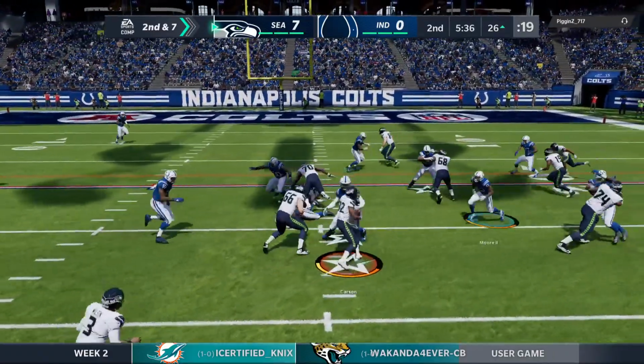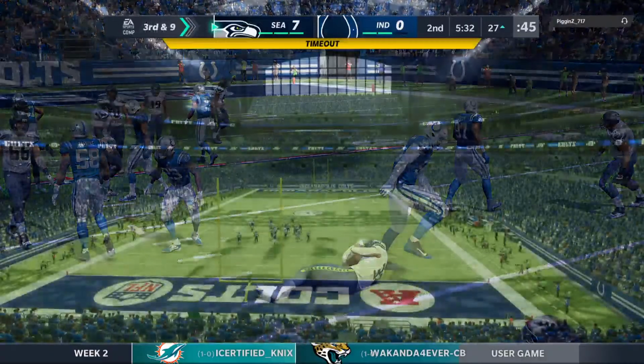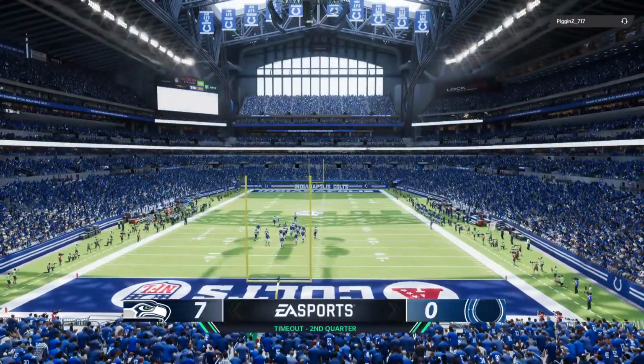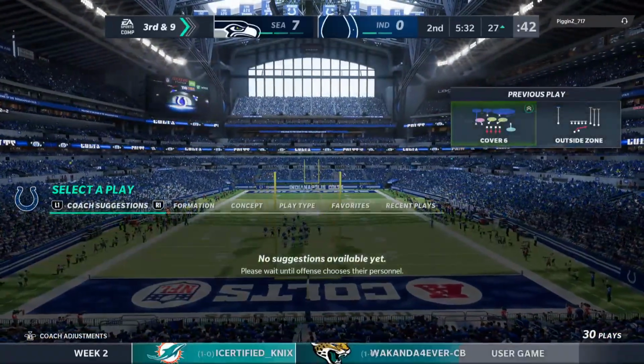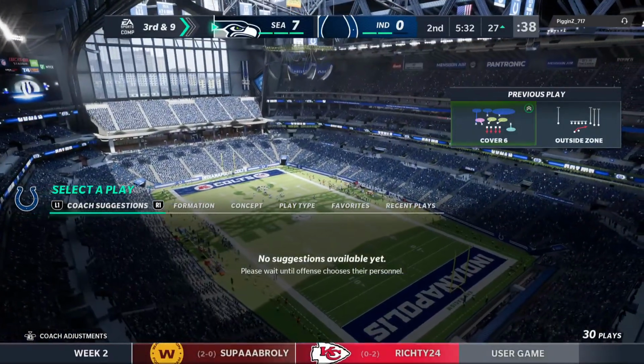On 2nd down, it's Carson. And this time they were ready for him as they'll stop him right at the line of scrimmage. The Colts going to use the first of their timeouts. They'll have 2 remaining as we step aside here in this second quarter.